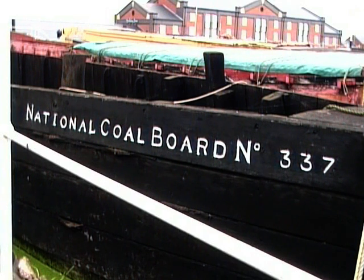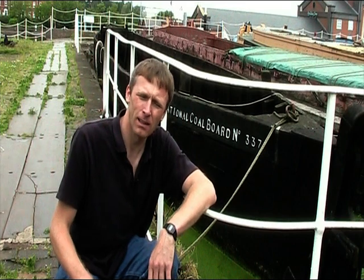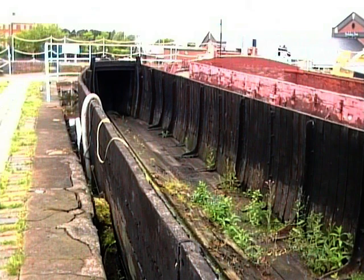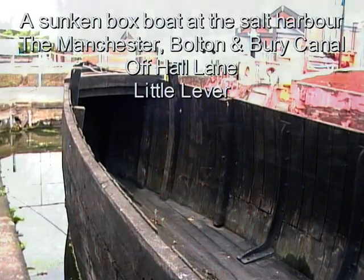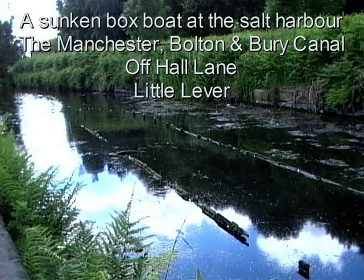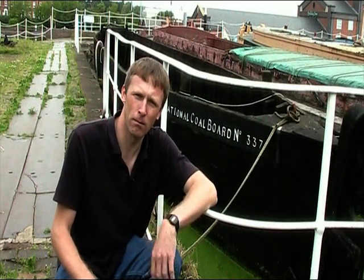What was special is they all had a number rather than a name. There were no cabins, and to see where you were going, you used an old fire bucket, and that helped you keep warm as well. It's just incredible because every box boat we've seen on the canal has been sunk, and just to actually be up close to one that is floating is remarkable. And if I won the lottery, I'd buy another one.